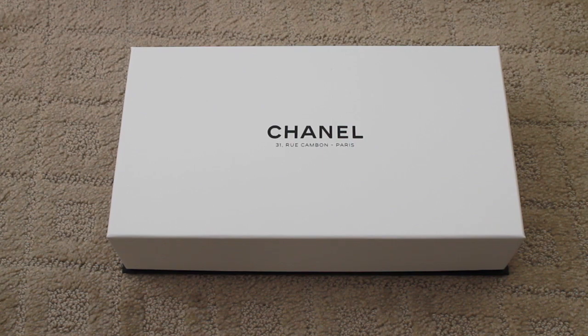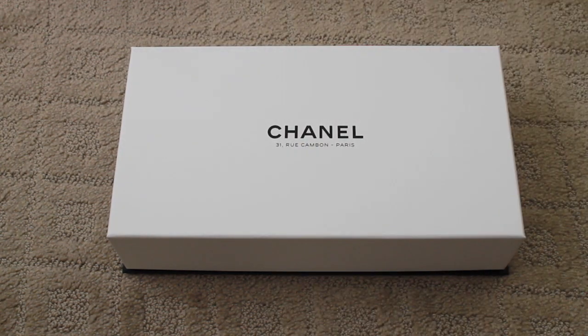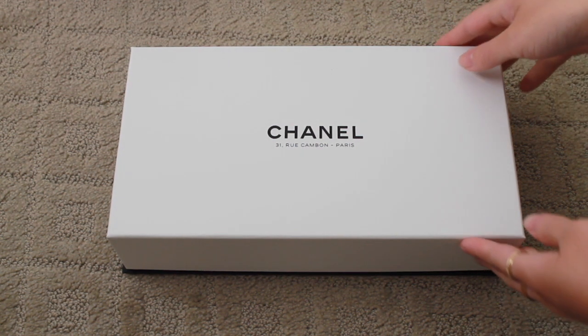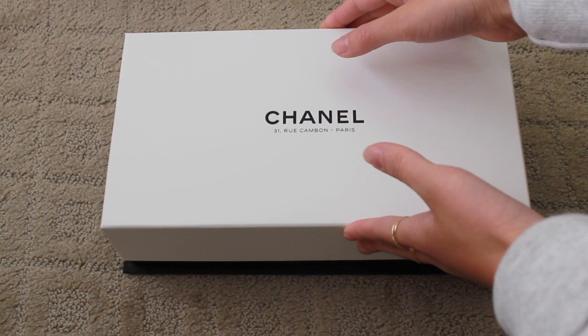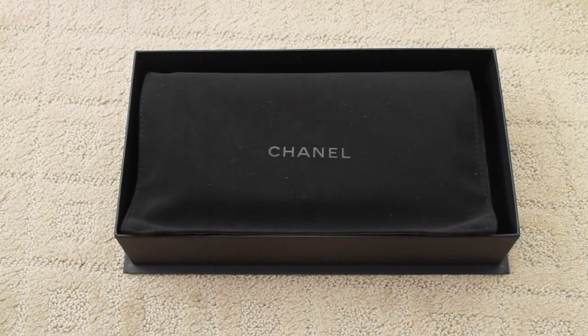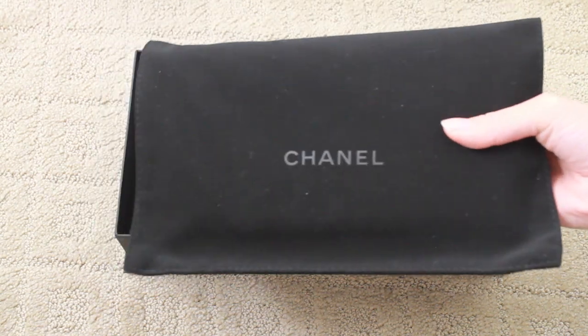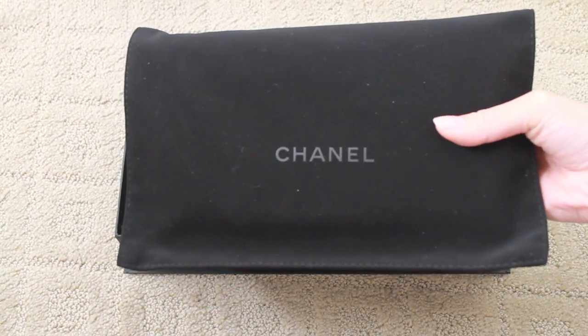Awesome. Now let's go ahead and actually start unboxing the item. So I did already remove the ribbon. I'll go ahead and I'll put that back to the side. And as you can see right now, let us open this. You'll probably notice that it is a smaller item. And here we go, the classic velvet bag. Can you guys guess what this is now? Let me go ahead and open it.